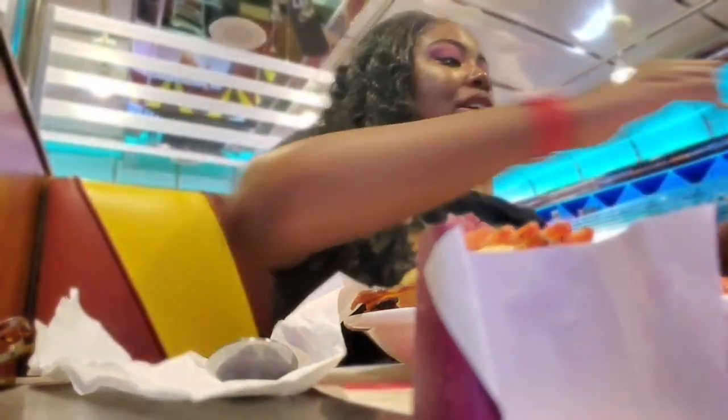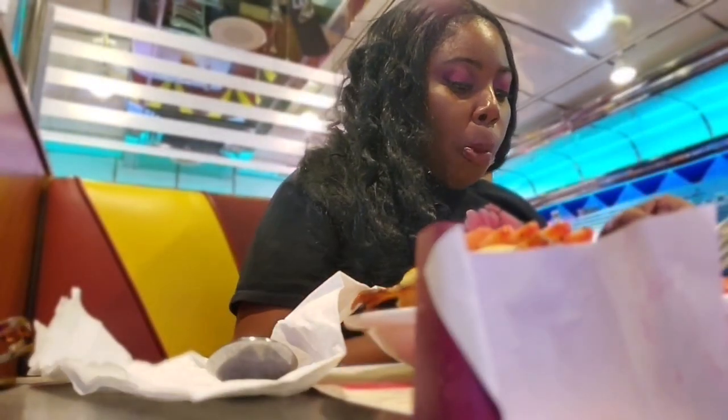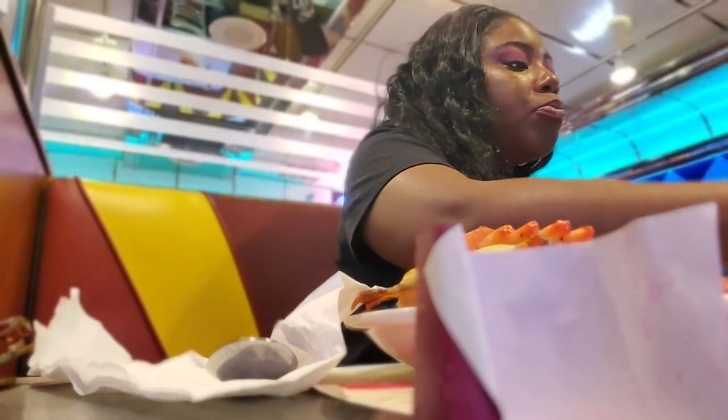So I got some of it here. No, it's hash, so I don't really need potatoes, because I was going to order a thing of home fries. I'm not. I promise I'm being fat, y'all. Amazing, amazing, amazing. This is so good.